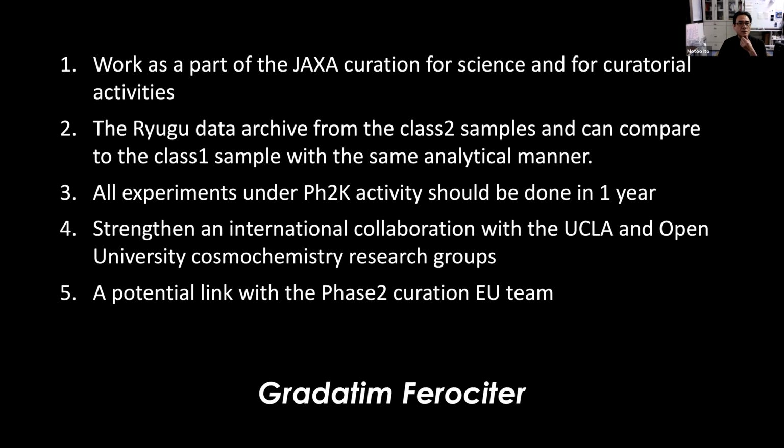Okay, so our team works as a part of the JAXA collaboration for science and curation activity. The Ryugu data archives are from Class 2. Class 2 is for potential contamination, not Class 1. So all experiments and this activity should be done in a year. So in one year we will finish. This time, we are strengthening international collaboration with UCLA and the Open University Cosmochemistry Research Team. And we would like to make a potential link with the Phase 2 circulation with the EU team. So this is just my dream.